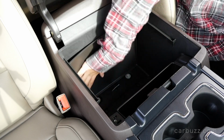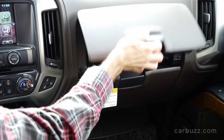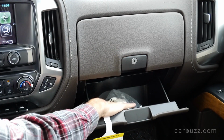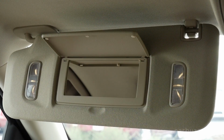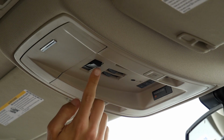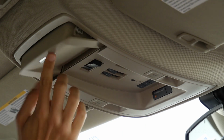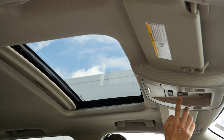Alright, so let's talk some safety here, because I kind of keep saying that this Silverado can be the ultimate family vehicle if you need it to be. It just does everything well, including safety. For example, you got a 5-star overall U.S. government crash test rating. 5 stars actually in all categories except the rollover category, where it got 4 stars. No big crime there. You got driver and front passenger airbags, front and side impact airbags, rear seat and side curtain airbags as well.